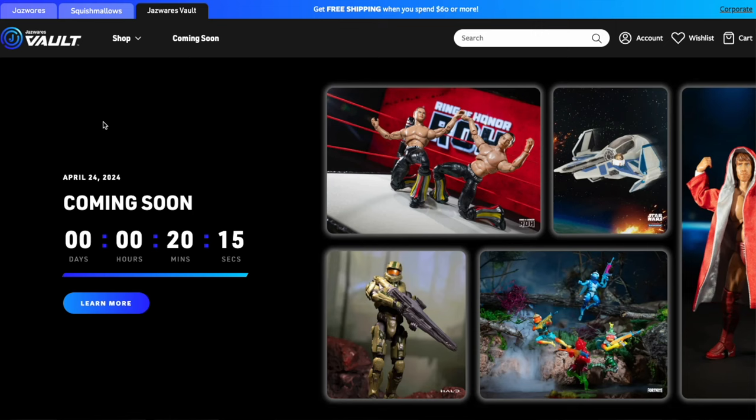World of Halo has returned, and it's about to go on sale right now at the time of recording, and once it's sold out, it's gone for good. This is a USA exclusive, unfortunately, but this is the Jazwares Vault. It's quite similar to Mattel Creations. It's an online e-commerce platform, and they've announced that there are some new Halo items coming.